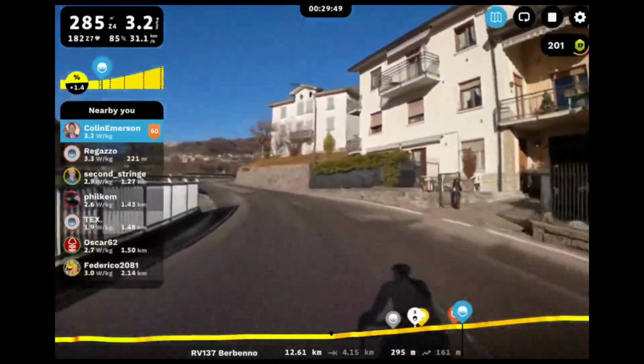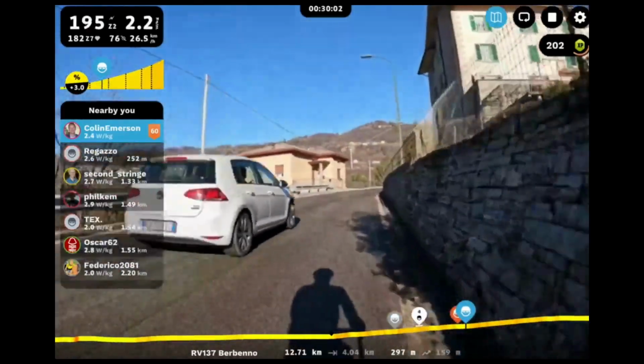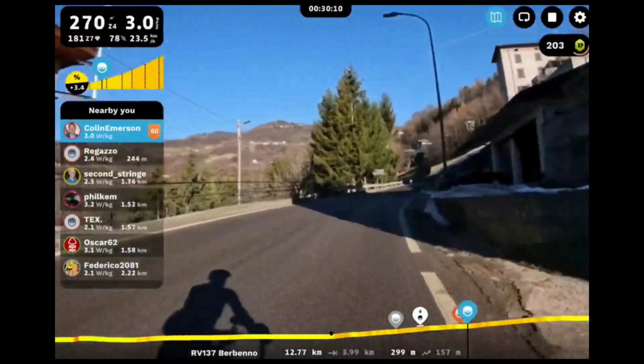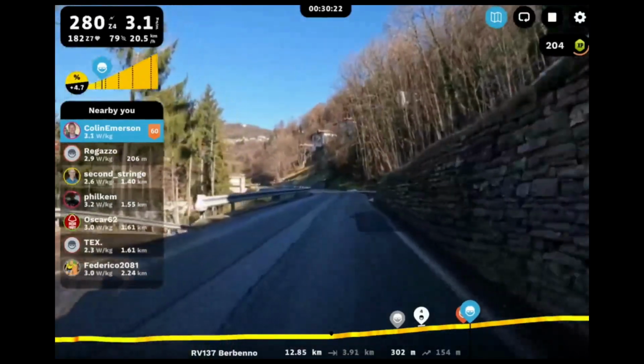Second stringer's back at 1.3 kilometers. I think it's Phil Kelms at 1.48. We got Tex at 1.55. I put these riders in just to show the spread of the field. So you could see that you'd have more riders on board with you. You could have actually selected a bunch of riders riding at 3 watts per kilo.